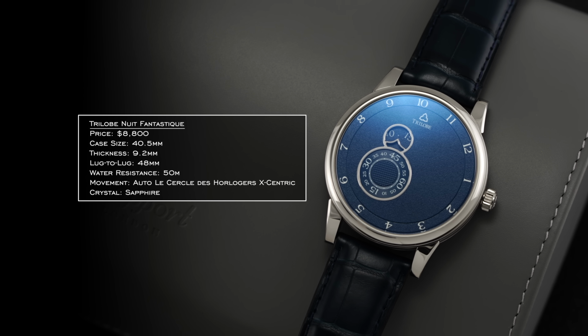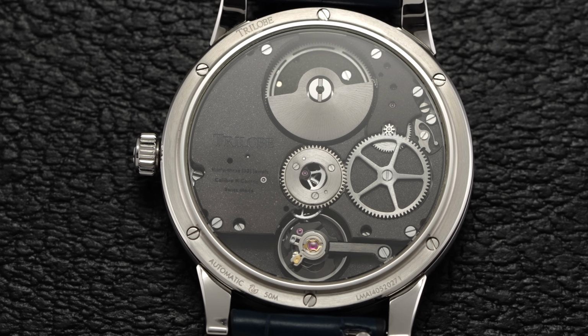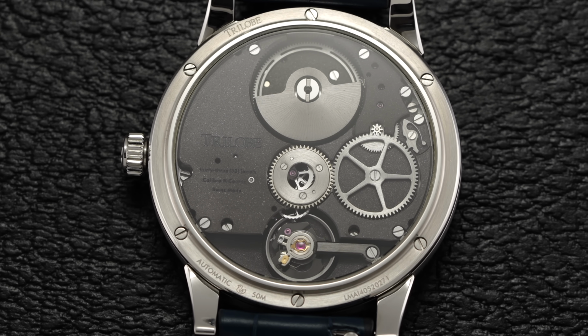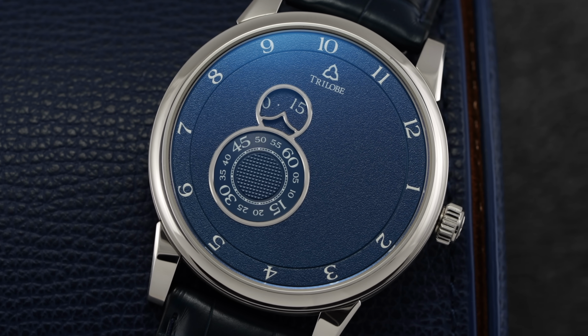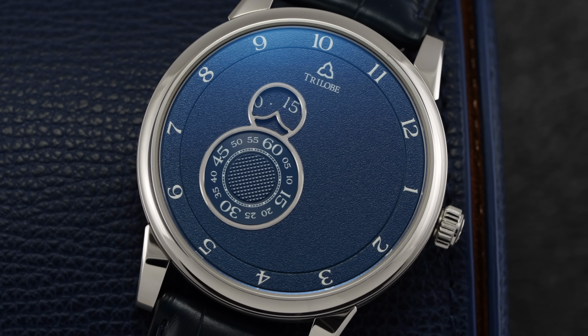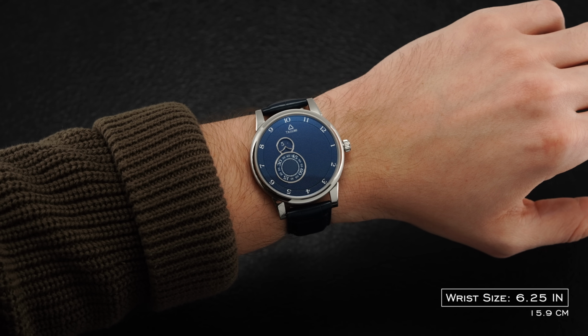Along with the display, Trelobe also utilizes a proprietary 4 Hz movement known as their X-centric. A big reason why I like to champion this brand along with something like the Bel Canto now is it brings an unordinary complication and style for its price, as under $10,000 you can get into their Nuit Fantastique. The piece comes with a well-finished titanium case and is available in either 38.5mm or 40.5mm case sizes.